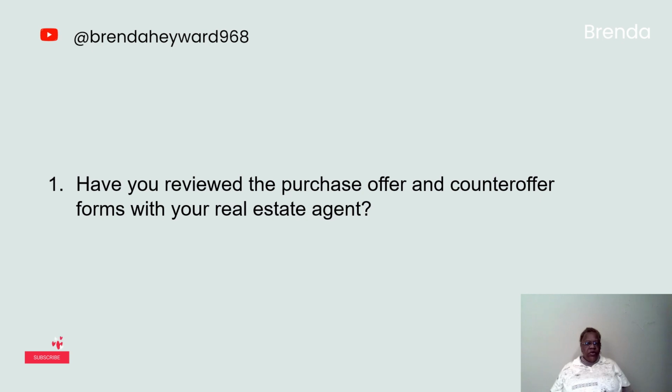Sellers, have you reviewed your purchase offer and counteroffer forms with the real estate agent? Seller, the purchase offer form is the first step, and it lets you know someone has thought about your home and has considered putting in an offer to buy. The purchase offer document is a form used as the first step from the buyer to let you know you may be moving soon. The purchase offer form is used as an agreement between the buyer and the seller that may come with amendments once the transaction moves forward towards the completion of the sale.